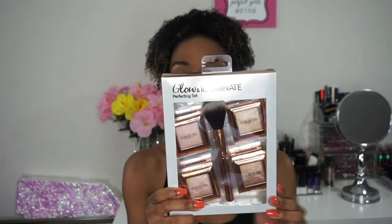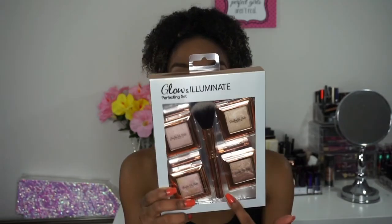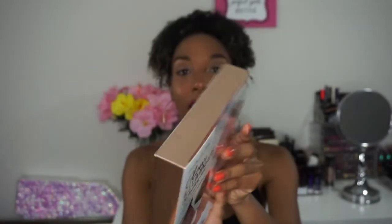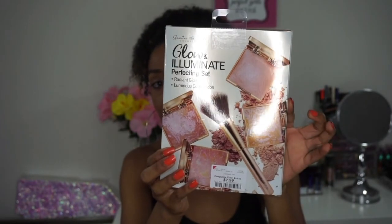The next highlighter palette is by Jasmine LaBelle Cosmetics. It's their Glow and Illuminate Perfecting Set. You get 4 highlighter compacts in here, and of course a brush in the middle to use. I think these are really, really pretty, and the back of the packaging is so gorgeous, you guys, so gorgeous. I cannot wait to try this.